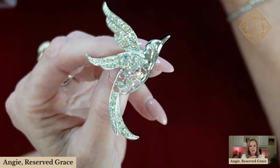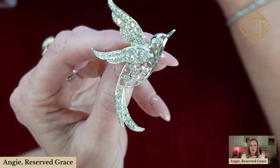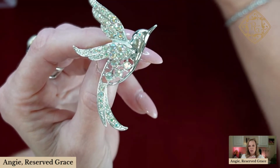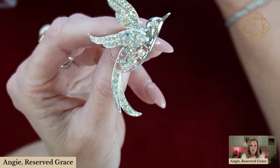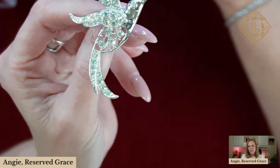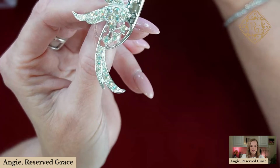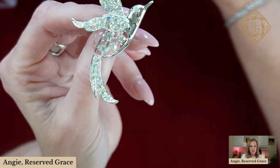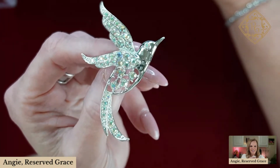This exquisite piece, dating back to the mid-20th century, is a testament to the craftsmanship and design prowess of the renowned Sarah Coventry. The brooch features a stunning bird of paradise design, a symbol of joy, paradise, and renewal. Intricately crafted with shimmering rhinestones set in a high-quality metal base that reflects light beautifully with every movement. Now, measuring approximately 2 inches in length, this brooch is the perfect statement piece, eye-catching yet not overpowering. Whether you're a vintage jewelry collector or simply appreciate the charm of bygone eras, this brooch is a must-have addition to your collection. It's not just a piece of jewelry, it is a piece of history.